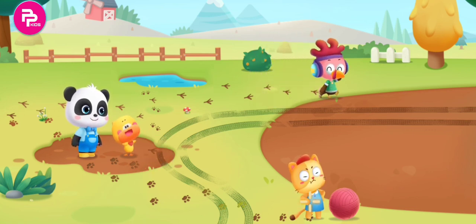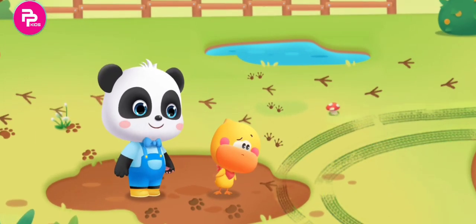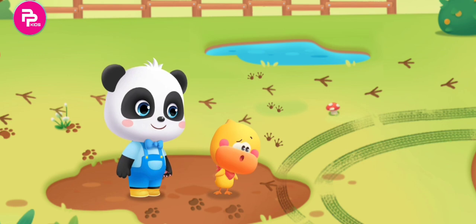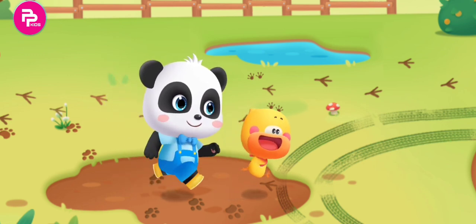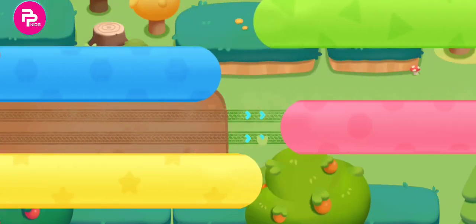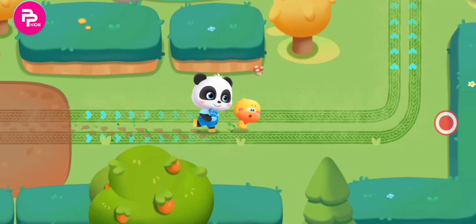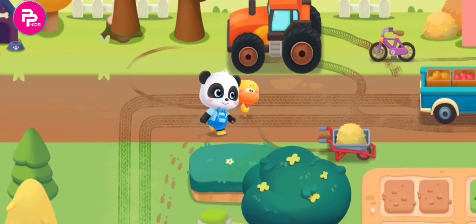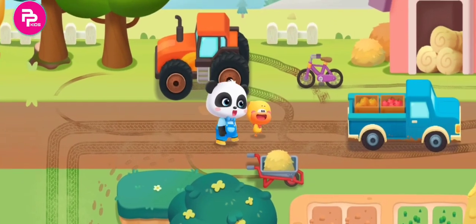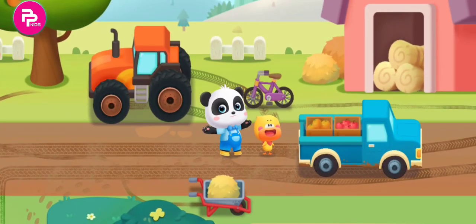A chick's footprints. Huh? Whose long footprints are these? Let's find out. Kids, let's follow the footprints. Whose foot? These secret footprints belong to the car wheels. Let's take a look. What are the wheels here?